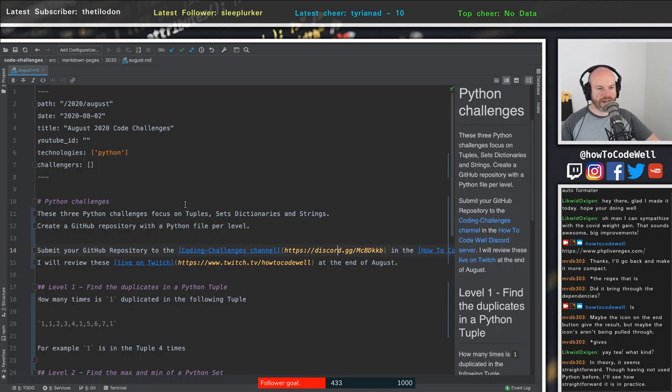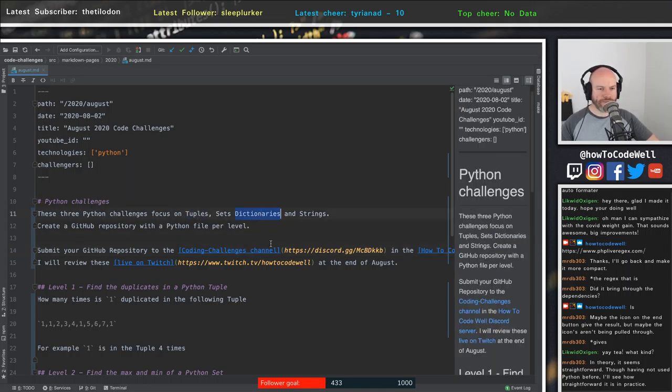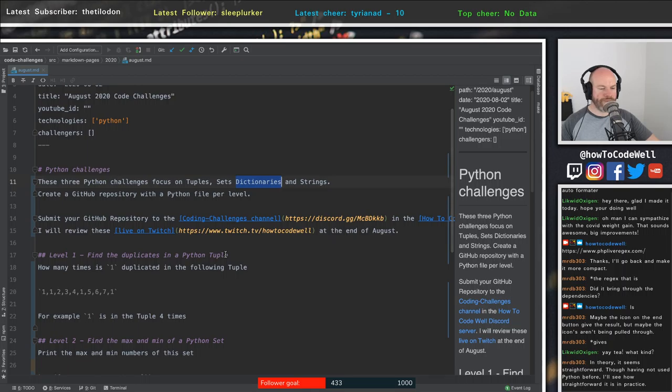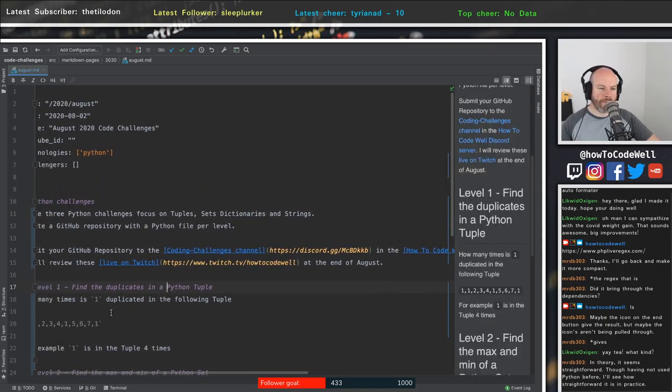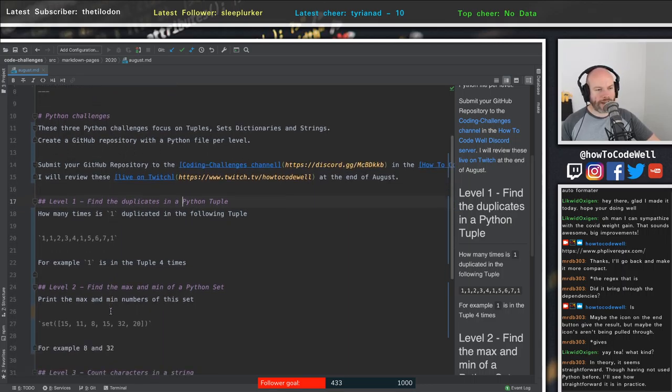So get a handle on what these are, like what is a tuple, what is a dictionary, that kind of thing, and then go about playing with those, creating those, updating them if you can. And then, yeah, just give it a whirl. But as always, if you've got any questions, then ask in the coding help channel.